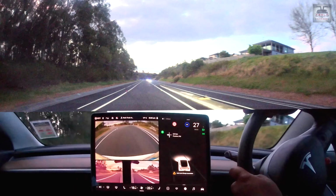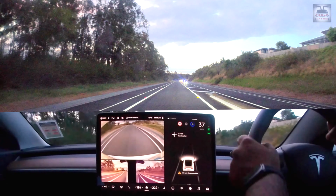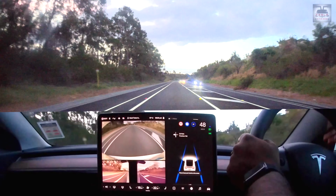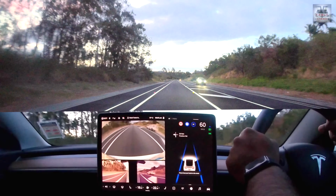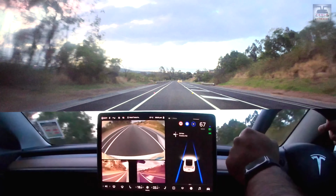Not bad at all. Oh gosh, okay, it's sort of my mistake. I gave it too much of a tug, but the car would have taken this left. It was almost there. So it's my bad. I'm so sorry about this.